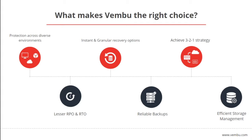And the last one is efficient storage management. Vembu has inbuilt compression, encryption, and deduplication. These help you store the backup data using minimum storage. And if you wish to set up a hybrid deployment where you have one copy local and the second copy at cloud, Vembu has network acceleration. So only the compressed blocks of data will be sent to the cloud medium for storage. This will reduce your bandwidth requirements, and also speed up your data transfer.